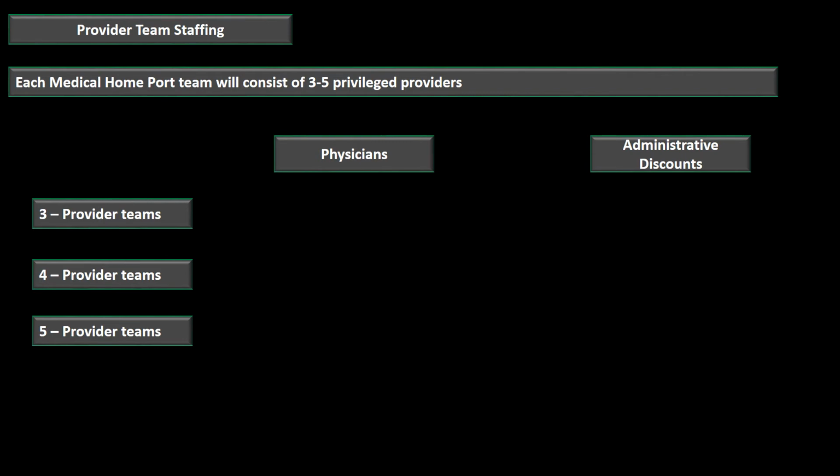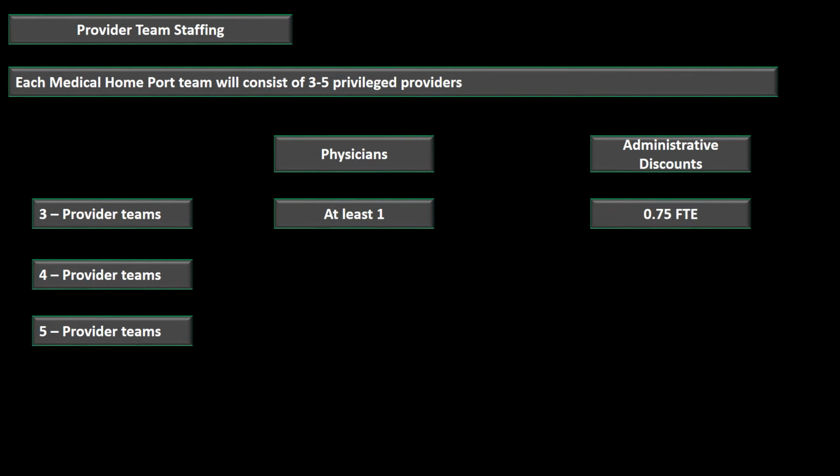Okay, so 3 provider teams have to have at least 1 physician on the team, and they get a 0.75 full-time equivalent administrative discount. Remember that a 1.0 full-time equivalent was 36 hours. So 0.75, that would be 75% of 36 hours, which is 27 hours. So the 3 provider team gets a 27-hour administrative discount per week.